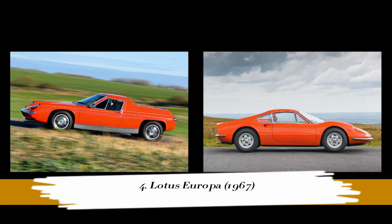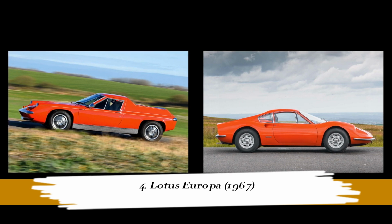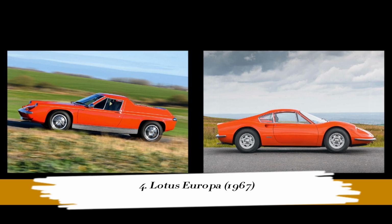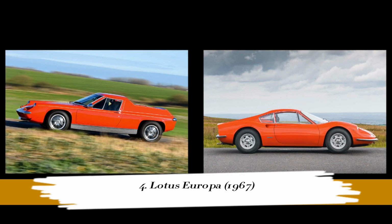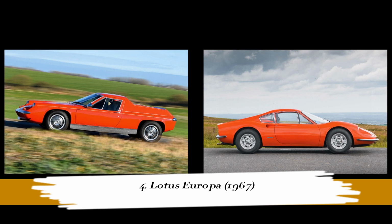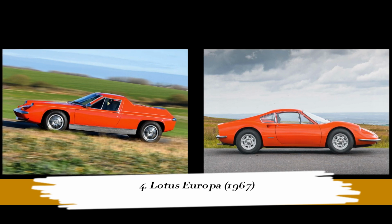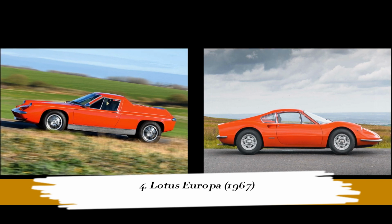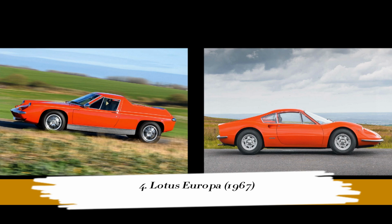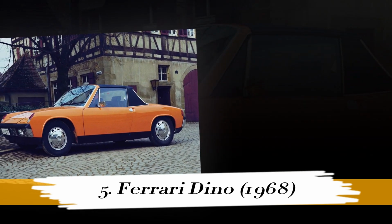The twin-cam adopted the Elan's 105 brake horsepower 1,558 cubic centimeters motor and gave the Europa an even better turn of speed, taking just 7.7 seconds to dash off 0 to 60 miles per hour. Find a special from 1972 on and it has the later 126 brake horsepower engine that turns the Europa into a mini supercar. 5. Ferrari Dino, 1968.